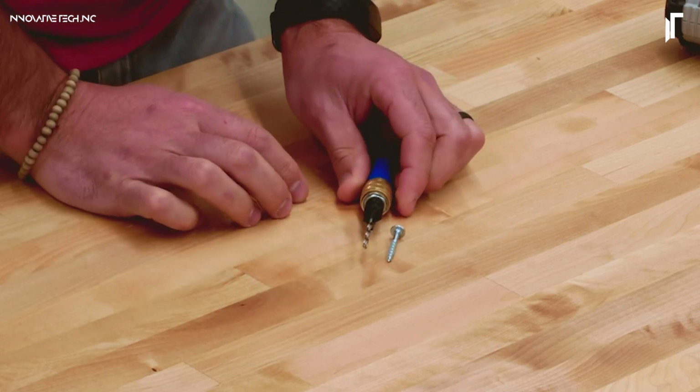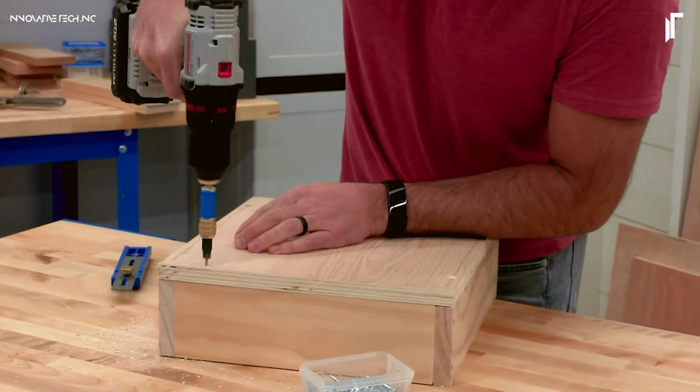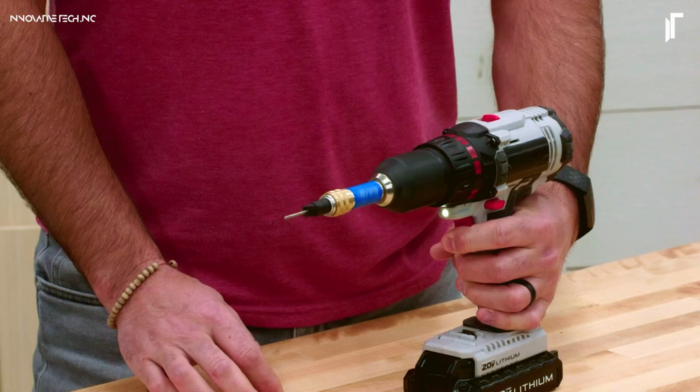The KREG KDRV-FLIP Quick Flip is engineered to streamline your woodworking process, enhancing both productivity and craftsmanship from start to finish.